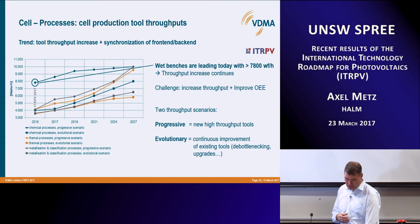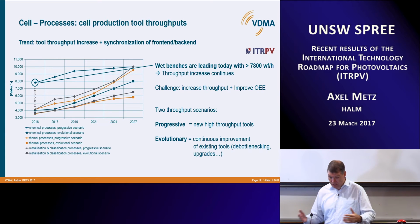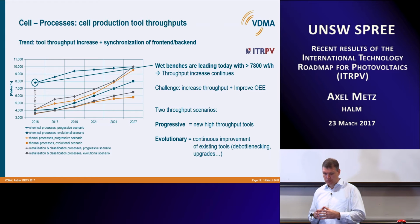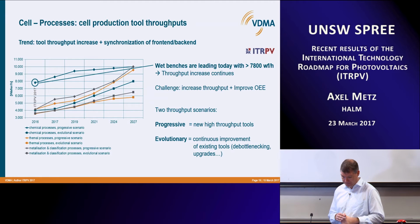But you will see also metallization equipment coming up to 5,000, 6,000 wafers, and even the furnaces and the PECVD depositions will manage to go with higher throughput. But of course there's a challenge. If such a system breaks down, you have a huge loss in capacity, and you have to maintain your overall equipment efficiency. This means you have to improve your OEE.